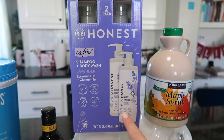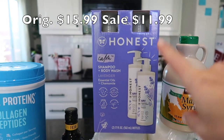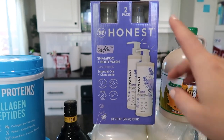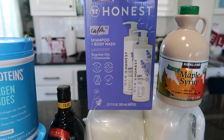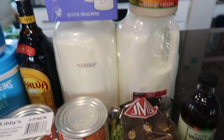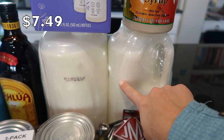This is something I forgot to get last time and I needed to get it because it was on sale, and I hate spending that much money on it, but if it's on sale, I'll do it. This is actually for my daughter. There's two bottles in here of Honest shampoo and body wash. Can't believe it already. We've gone through so much of the milk. I just picked up an extra milk for our outside fridge.